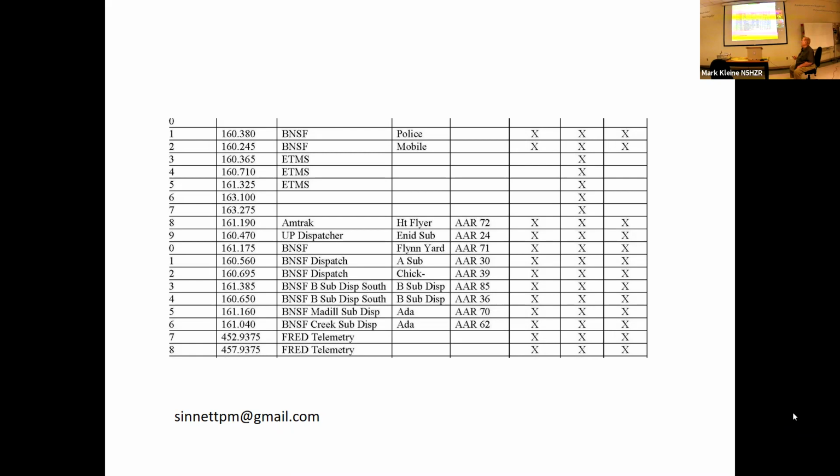When I loaded these in, I thought, oh boy, I can hear the BNSF police. But if the BNSF railroad police are out here on the track, you can bet that they're going to be on the dispatch frequency talking to the dispatcher. Nobody moves on that track without talking to the dispatcher. If you go south to CTC, there's their dispatch frequency, and down around Ada, you'll see a couple of other frequencies they use in that Medill and Creek subdivision.